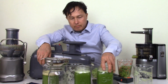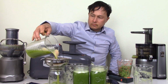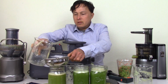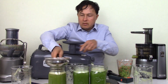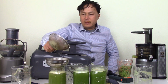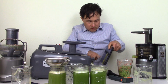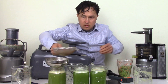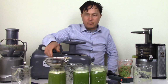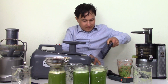And then finally the Breville. And this one definitely has a lot of foam in there for sure. And once again, we're tapping it down. We're tapping in a lot of foam. I don't think there's a lot of pulp in here. Let's go ahead and check that for sure. 4 grams we got of foam pulp, whatever you want to call it.